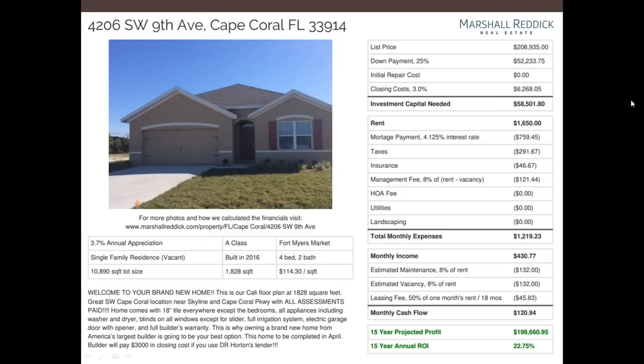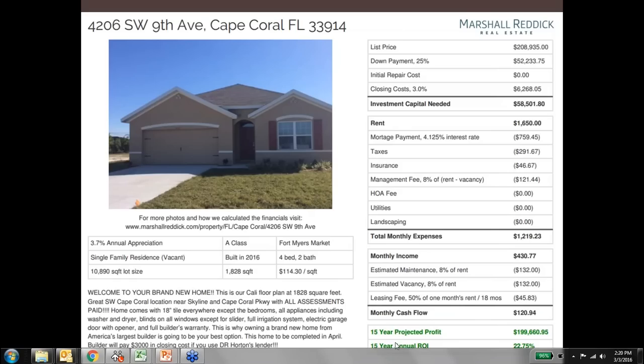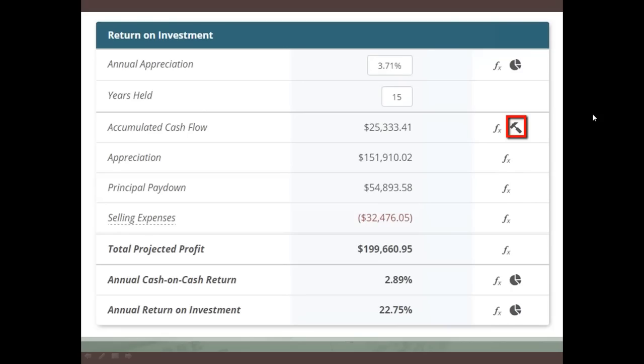So we see down here at the bottom that our 15-year ROI is 22.7% on average. Okay. So now we've got to look at having the right financial calculator. If we don't have a financial calculator, it's absolutely impossible to figure out and analyze a property.